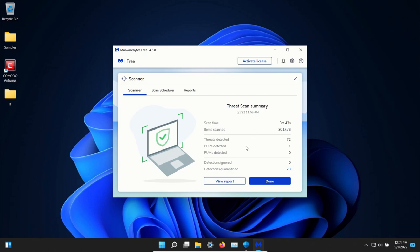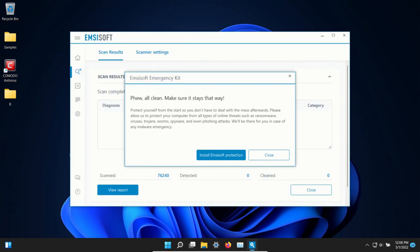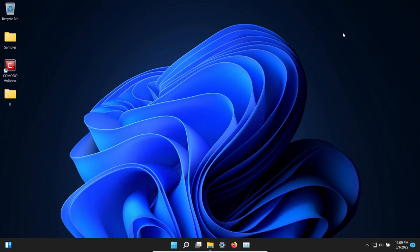After restart, I ran a scan with Malwarebytes, and it came back with 73 detected, and so these have been quarantined. After a second restart, I ran a scan with MZSoft, which came back clean, no results detected. Please be aware there was one sample that was not detected by Malwarebytes nor MZSoft, and also missed by Comodo, and so you can take those results and draw your own conclusions.